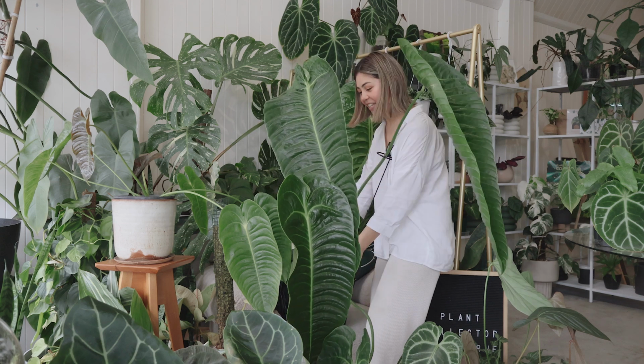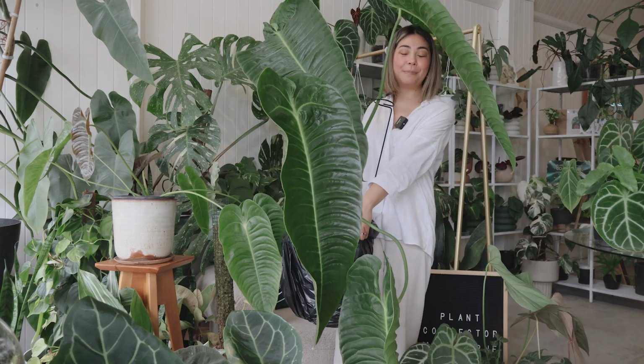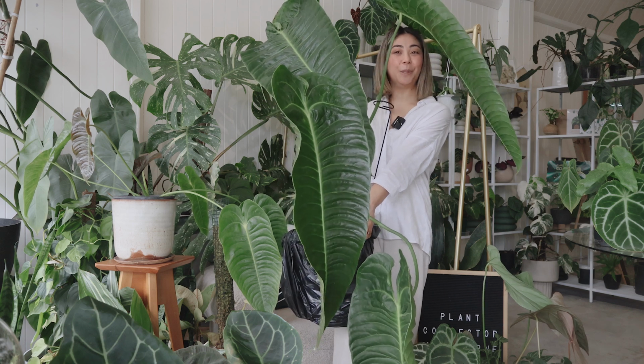So cool. So yeah, these are the 3 plants that I have added to my own personal collection. So that pretty much wraps up this week's video. Thank you guys so much for hanging out with me here at PCM and looking at all the plants that are soon to be available and also to be on display here at the store. I am very lucky that we managed to get such gorgeous big plants for the store and the new launch.